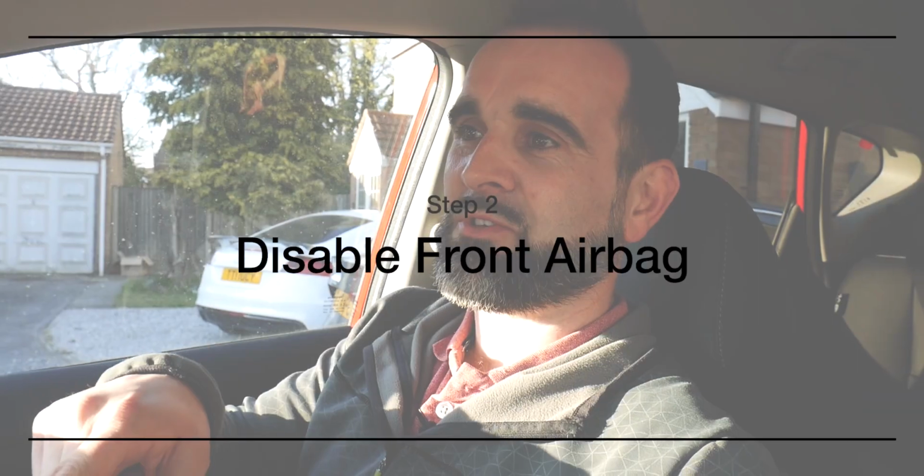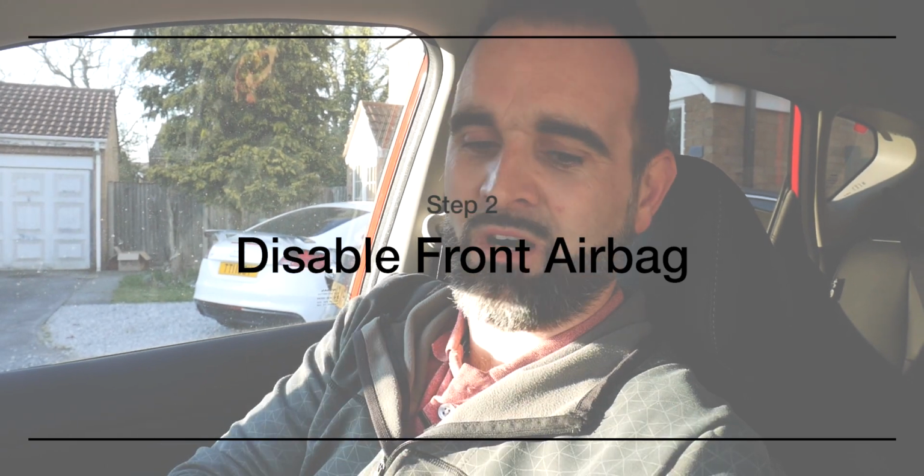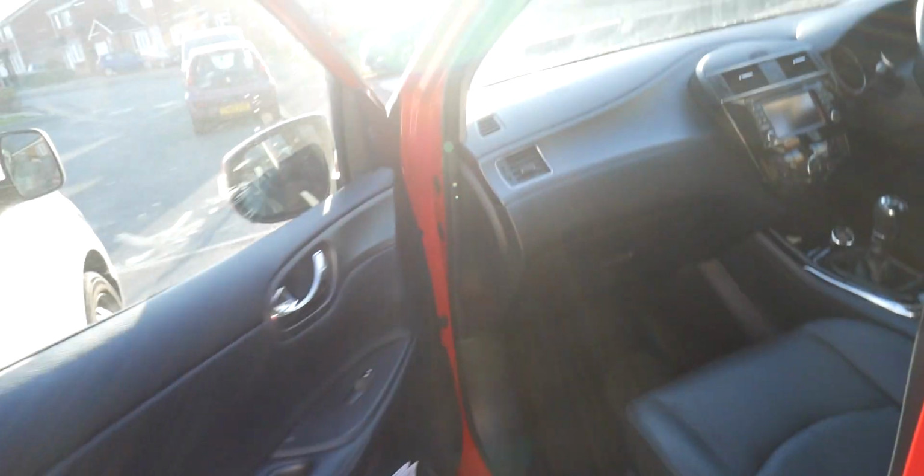Next up on the list then is turning off the front passenger airbag. And again, if you've got little kids, babies in seats or on high seats, something like that, you need to have that front passenger airbag turned off, and it should be the same on most vehicles. So again, we'll quickly show you how to do that now. Just come around to the front passenger side, and usually you're going to have a key in here. So if I just set the camera down, I'll quickly show you.